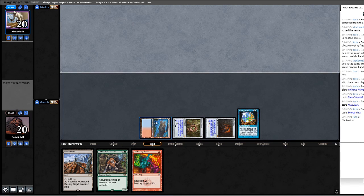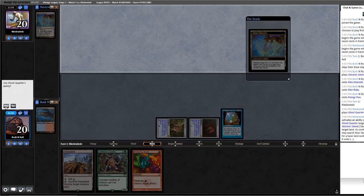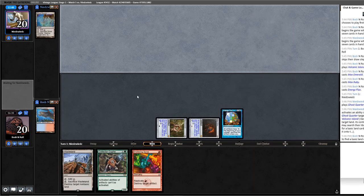They could Wasteland me and then I lose all my permanents. But even that is just a holding pattern that eventually favors me. I would certainly prefer they don't Wasteland me. Just give me one turn. Oh, there it is. I was going to say give me one turn to get this Oof into play, but they did not.